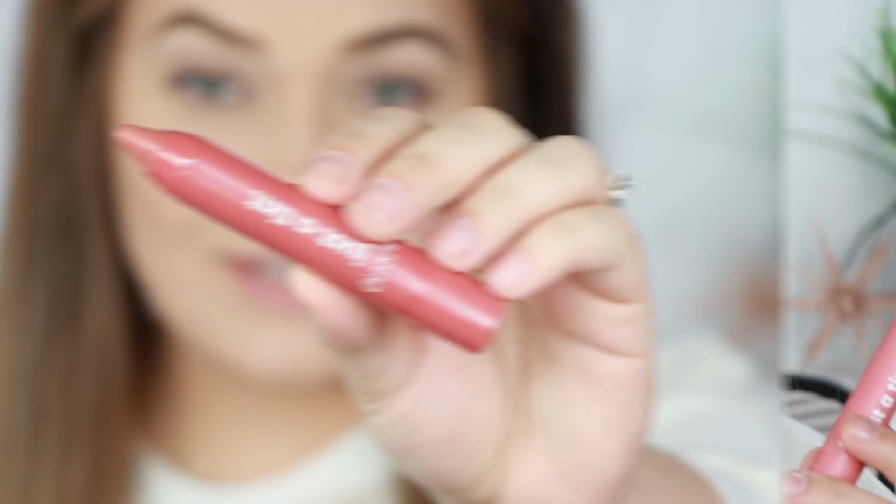I feel young in it. I feel pretty in it. I just love it. What can I say? I love a baby pink. So that is the shade Always Right. Next up, we have the shade Feel Good. Oh my goodness. So this one I would say is like the more mature version of Always Right.